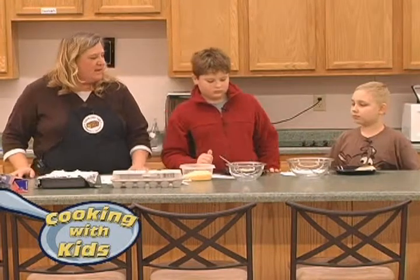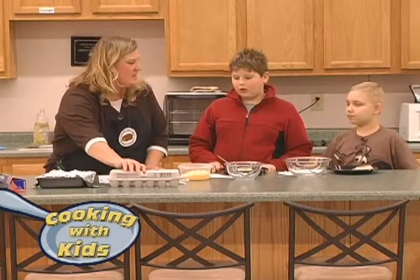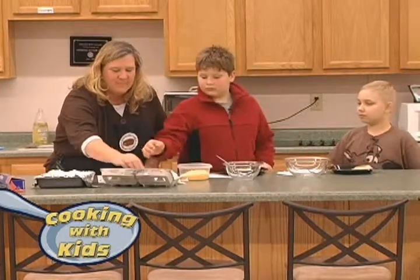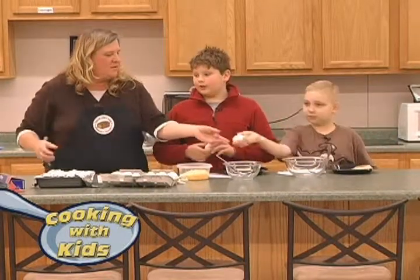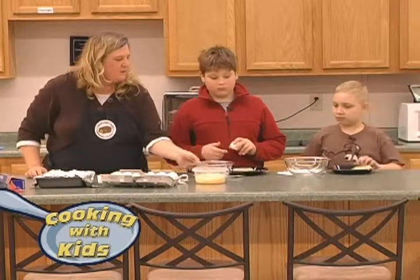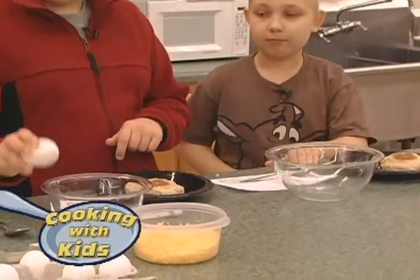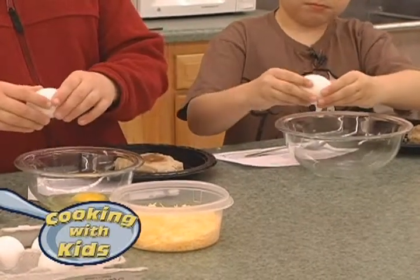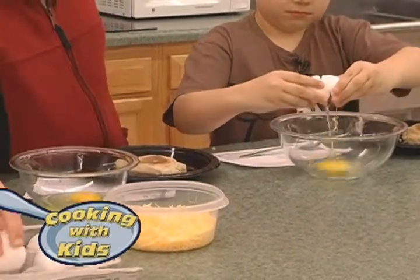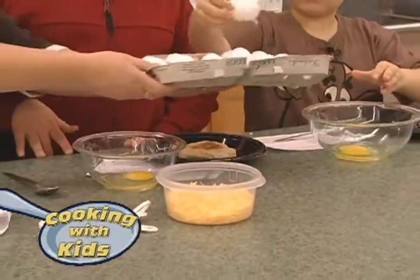Next step is we each need an egg, and you're gonna crack the egg into the bowl. How's that sound? Can you do that? Give you an egg. And here you are, Keegan. So should we keep the spoon in? You can take the spoon out. We're gonna need that for stirring. So you crack the egg on the side. You all know how to do that, right? Yep. Super job. And then we're gonna let you put that right back in the egg carton.